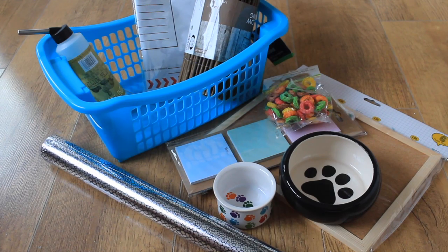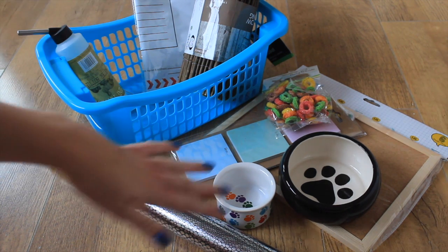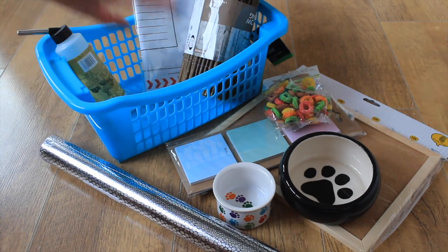So that is everything I've purchased in today's Poundland pet haul. As you can see, it's a bit of a difference this time because it's kind of stationery items, organisation, posting items and actual pet items, but all pet themed and pet related.